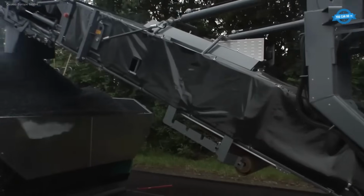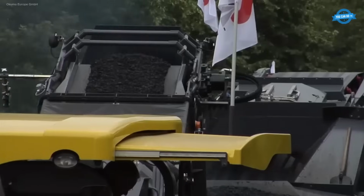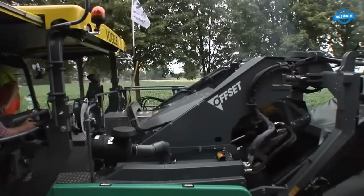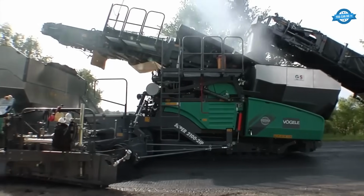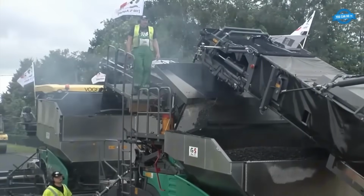Following this, the Super 2100 paver installs the 10 cm binder layer using high compaction technology. Despite the compaction, the reinforcement grid remains stable and unaffected.